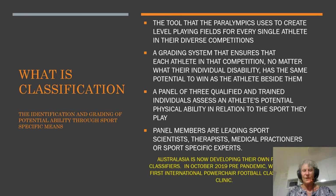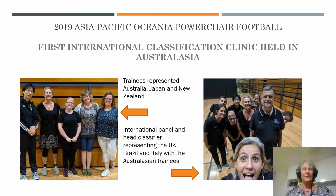Now, in Australia, we don't have very many classifiers. In fact, there are only 3 of us training it up, and we've only done our first international powerchair classification clinic at the Oceania Games, which happened just before COVID hit. At that competition, we had trainees from Japan, Australia and New Zealand. And we had 4 international classifiers who came over to classify the athletes in that international tournament and to train us.